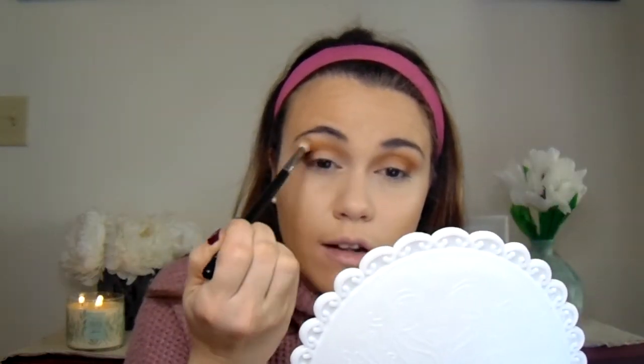So again, I'm just gonna stamp it on the outer. I'm just gonna take my big fluffy brush and even everything out, diffuse it all out, just so I don't have any harsh lines or anything like that.